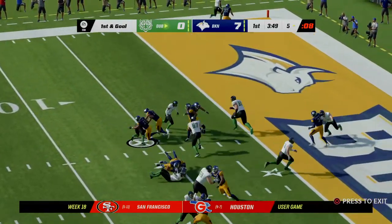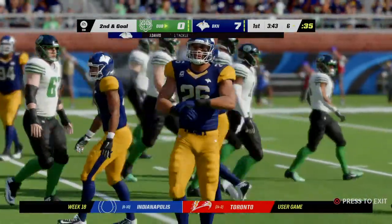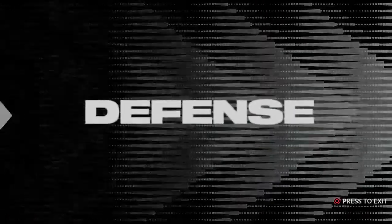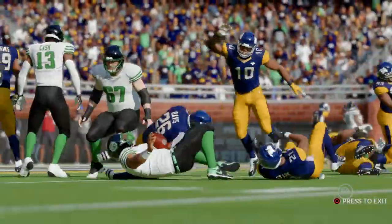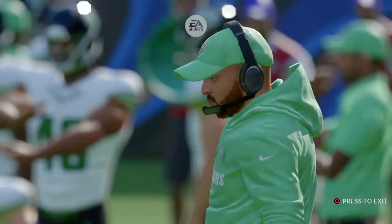On 1st and goal, they'll try the option left. And he'll get blown up behind the line of scrimmage, back at the 6. That's going to go as a loss of 1 on 1st down. Well, that play never really got off the launching pad. He had a linebacker in his face before he had a chance to do much of anything. Yeah, I think his big boys up front, that offensive line, they've got to do a little bit better job of protecting him if they're going to continue to run the option like this.